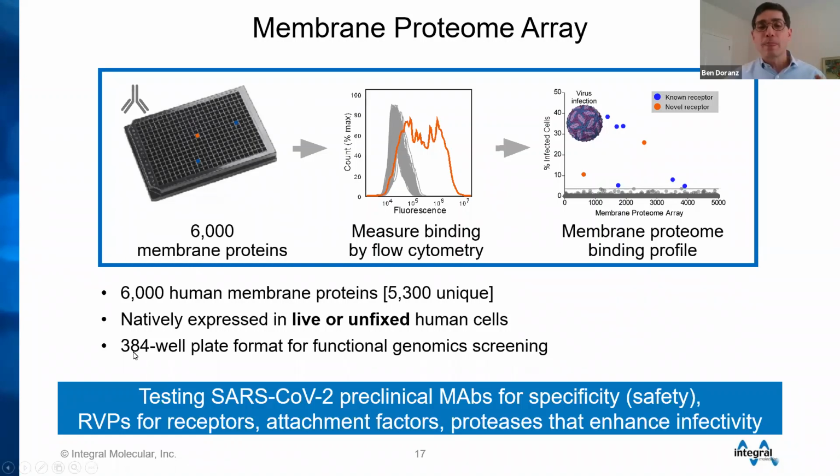So we're doing that for SARS-CoV-2, putting reporter viruses on the membrane proteome array to look for new receptors, if they exist, or attachment factors or proteases that enhance infectivity. And as I said, we've already started doing this for preclinical antibodies for specificity. That's one of the main uses for the membrane proteome array. It turns out that specificity is the single largest predictor of safety in early clinical trials. So specificity testing for antibodies as well as for small molecules turns out to be really important. We only do antibodies for this, and proteins and biologics, not small molecules. But it turns out to be extremely important.